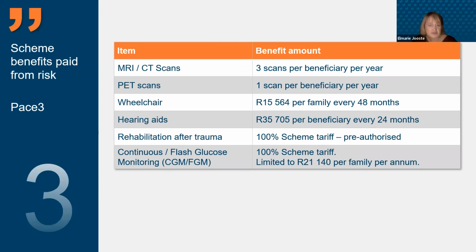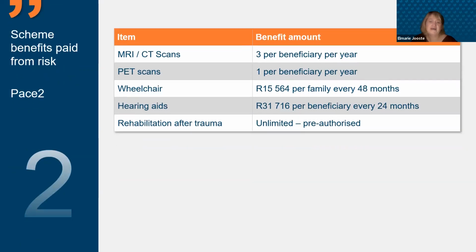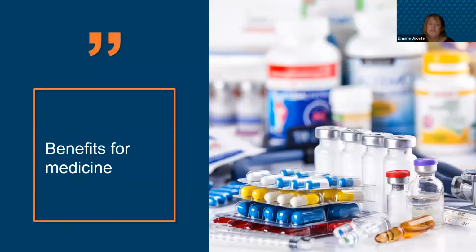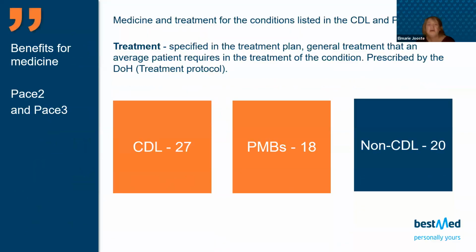Then if you compare that with Pace3, you will see that it's again 3 scans per beneficiary per year. The wheelchair amount is the same, and the hearing amount is 4,000 Rand more. The only difference between Pace2 and Pace3 with regard to these scheme benefits out of hospital is the fact that we cover on Pace3 the flash glucose monitoring system or apparatus up to 21,000 Rand per family per annum, which we don't cover on Pace2. When we look at the medicine benefits, this is the same for Pace2 and the same for Pace3.